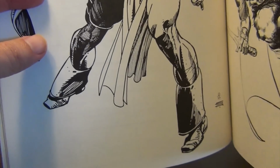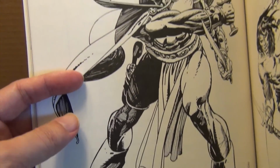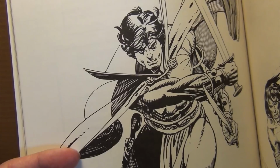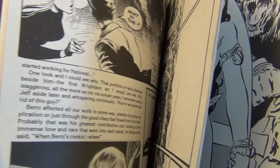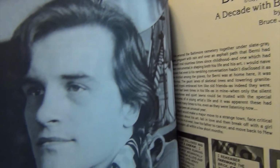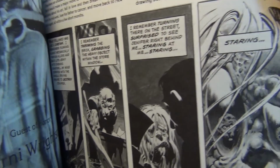Gil Kane, I think that's how you pronounce it. I never know if it's Gil or Jill, but I want to go with Jill. I think someone corrected me that it should be Jill. Gorgeous drawing. And then there's a nice write-up on the young Bernie Wrightson. Look at that, so young. Great.